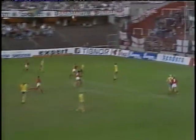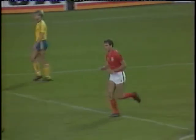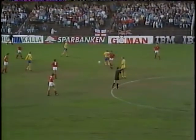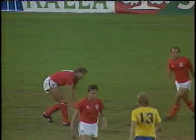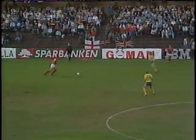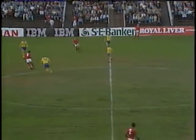Glenn Hoddle. Chip back in. Martin stayed forward, but penalised. England's last visit here was in 1979 when they drew 0-0 in this stadium. There's Butcher, Dixon, Wilkins.